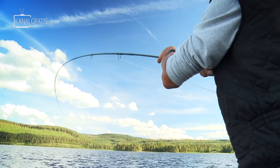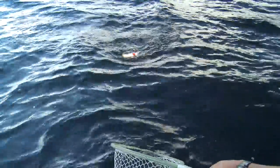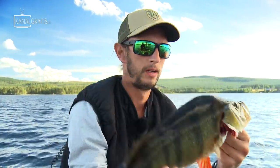Awesome, man. Seems like a good size fish on the hook for Stefan. The question is now, is it big enough or not? That's definitely an upgrade. There it is. Yeah. Beautiful, man. Beautiful fish.